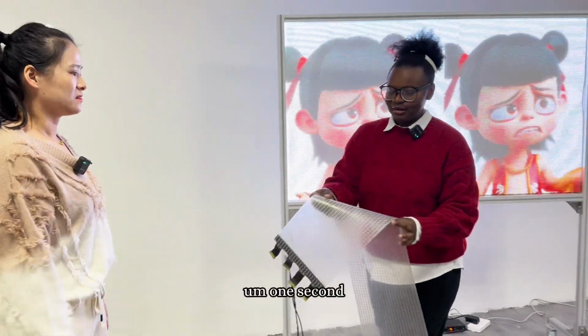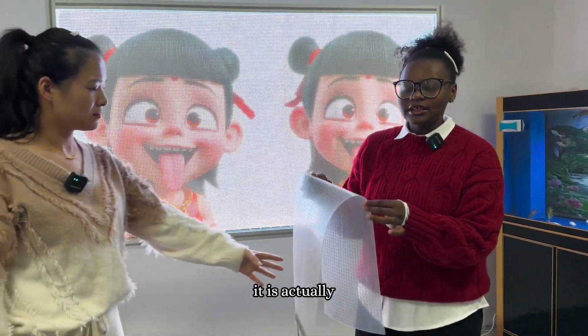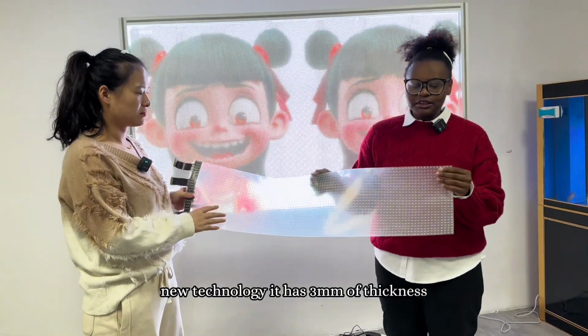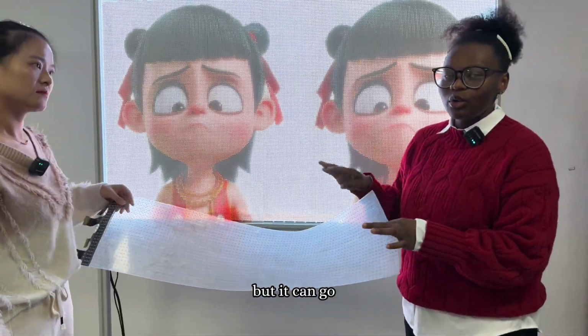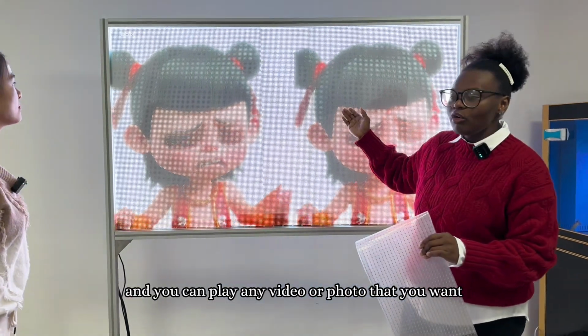Yeah, sure. One second. So this is a very transparent LED screen. It is actually the most transparent screen on the market at the moment. New technology. It has 3 millimeters of thickness. This is our standard version, but it can go bigger or smaller depending on what you want. And you can play any video or photo that you want.